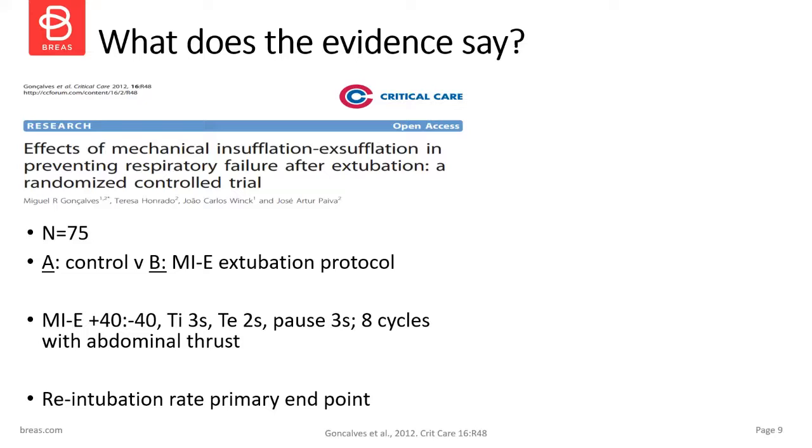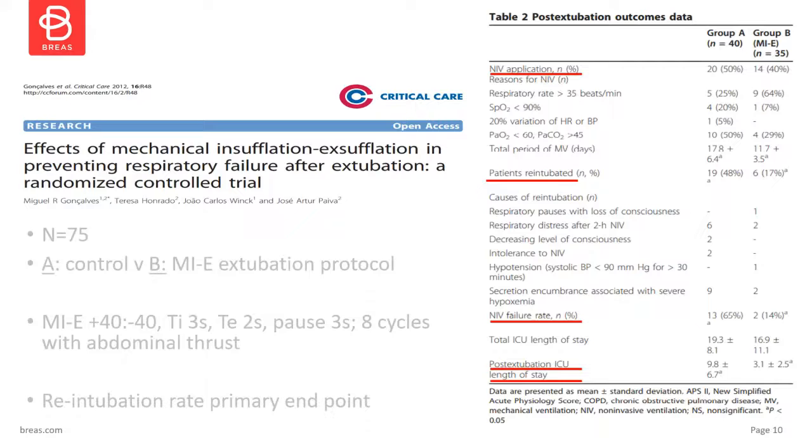And it was a protocolized MIE setup, as you can see, with abdominal thrusts on exsufflation, and reintubation rates were their primary endpoint. So as you can see here from the results, they are really, really positive results. The primary endpoint being reintubation rates, that was significantly lower in the MIE intervention group. The use of non-invasive ventilation following extubation again was lower in the MIE treatment group, with NIV failure for all those that used it also being lower in the MIE treatment arm. And also the post-extubation ICU length of stay was shorter. And that's important when you think of the cost of an ICU sleepover. It's way more expensive in comparison to a more high dependency level bed or even ward-based care. And so these are things that we need to think about as well as flow through the hospital.